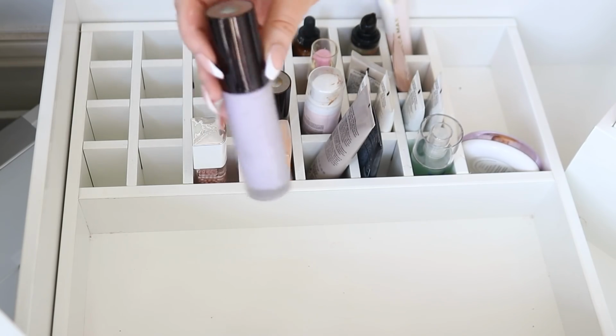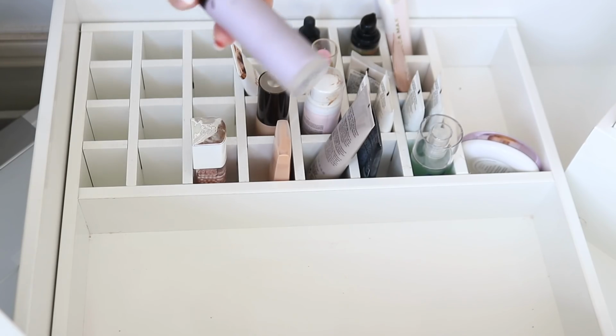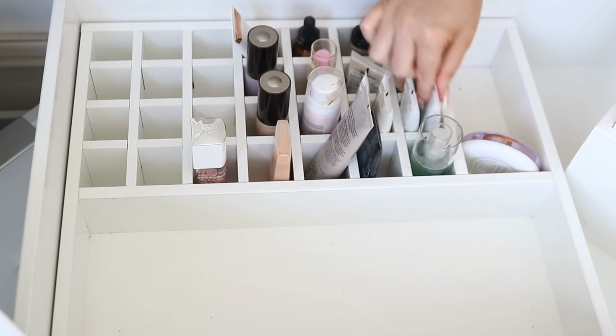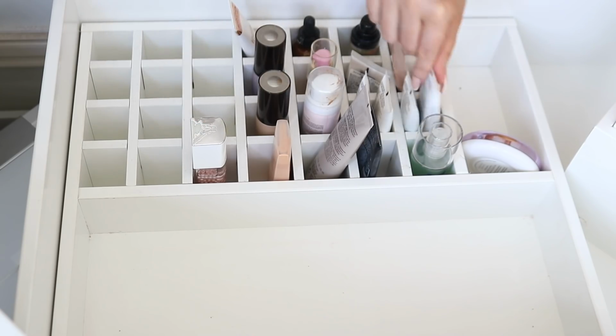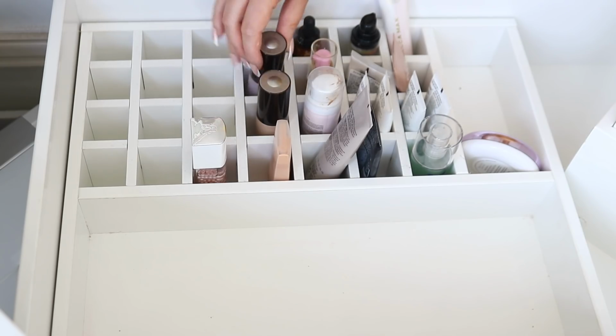And I've also got this. This is one of my favorite primers and it's almost empty. It's just been lying down. But yeah, it's almost empty. It's called the First Light Priming Filter by Becca. And this is what I said this is a dupe for, these two here, the CoverGirl and the Becca. It's amazing. It just brightens up your skin amazingly and it's super hydrating.